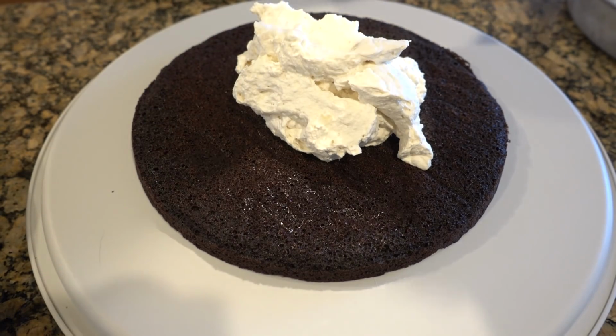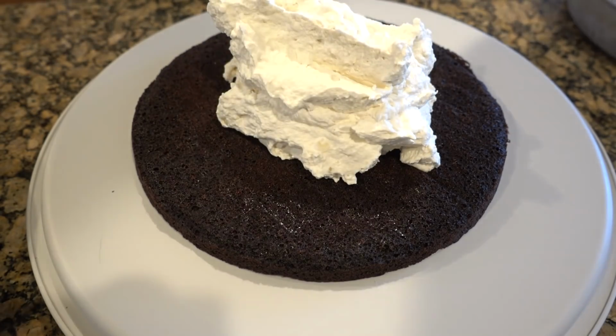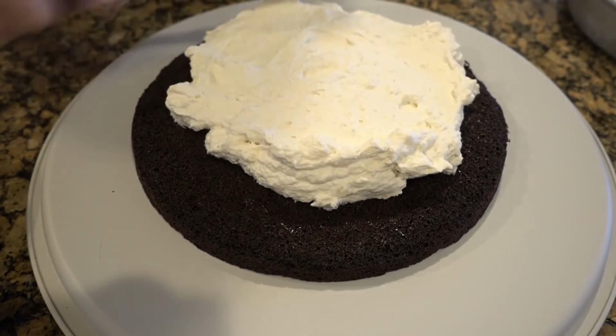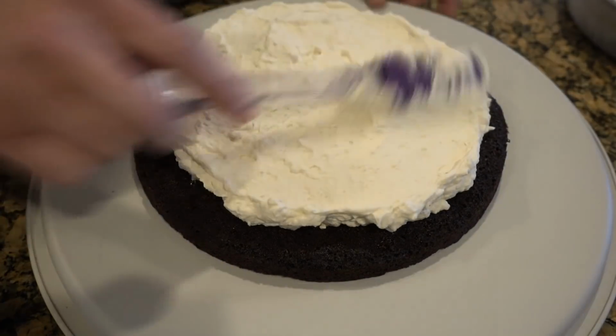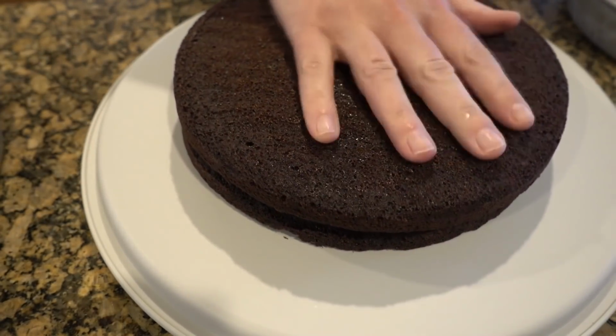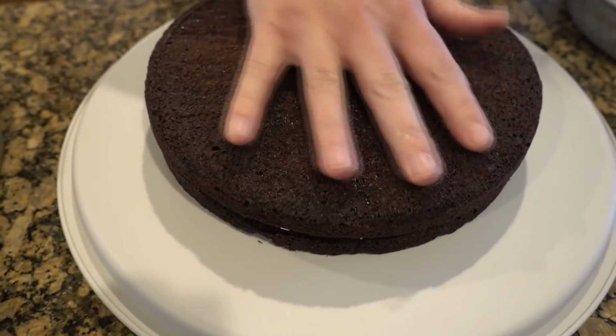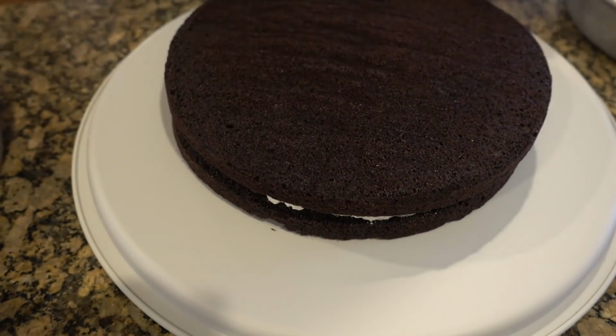And then once you've got all of it on there, spread it out evenly because the second layer of cake, you want it to lay flat. So make sure you spread it out nicely so everything fits evenly, level, and all that fun. And then I kind of just squish it down so it fills in nicely. Wiggle it around, get it to fit in there and hold well. You don't want it to slide off.